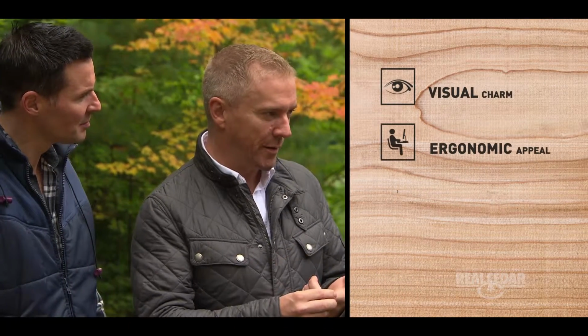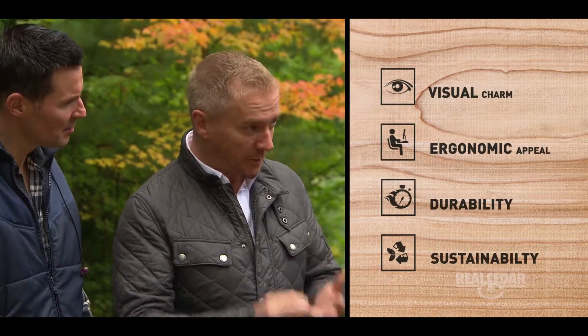Okay, we looked at lots of products in the market. We looked at the plastic products, the synthetic products, and none of them had the visual charm or the ergonomic appeal or the durability or the sustainability of really beautiful Western Red Cedar. We fell in love with the product having researched it long and hard, and we just discounted everything else, and it's the best decision we ever made.